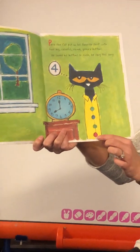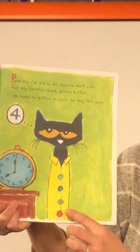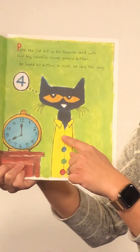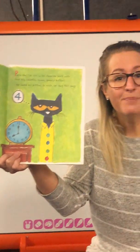So look, friends, do you see Pete's shirt? What is on Pete's shirt? Do you see these? What are those? Those are buttons. Good job. So let's count Pete's buttons. Are you ready? 1, 2, 3, and 4. His 4 groovy buttons. And look, his buttons are a shape. His buttons are circles. Let's hear his song.